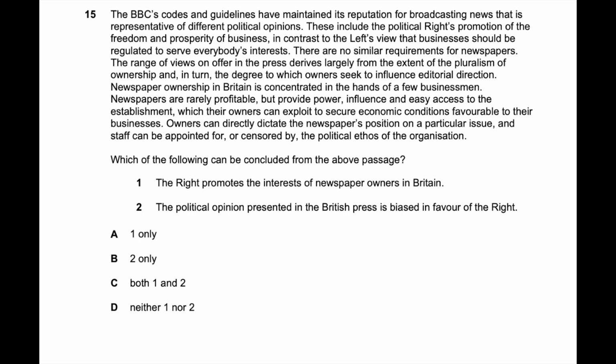The range of views on offer in the press derives largely from the extent of the pluralism of ownership and, in turn, the degree to which owners seek to influence editorial direction. Newspaper ownership in Britain is concentrated in the hands of a few businessmen. Newspapers are rarely profitable, but provide power, influence and easy access to the establishment, which their owners can exploit to secure economic conditions favorable to their businesses.